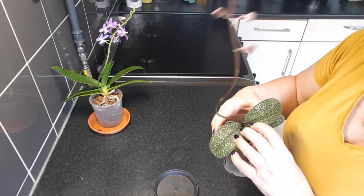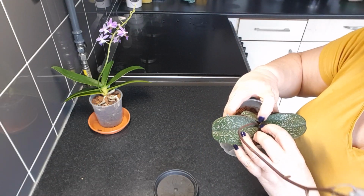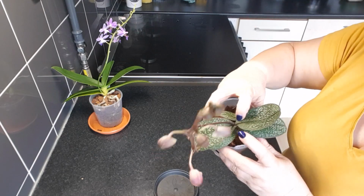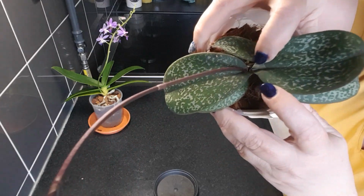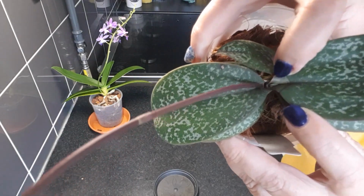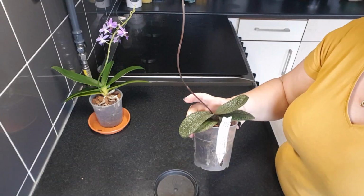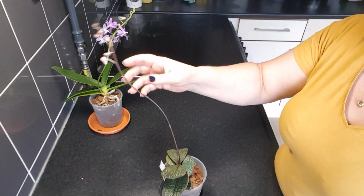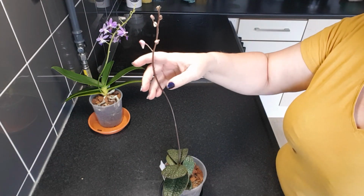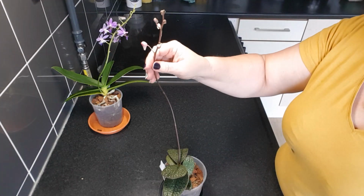So if it should be a deformed leaf or something that comes in there in the middle, it's very hard to see. Yeah, I think you can see it now. Then I don't lose the plant. But long flower spike, small plant.